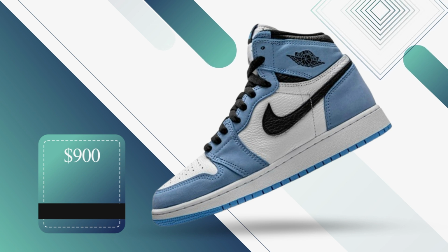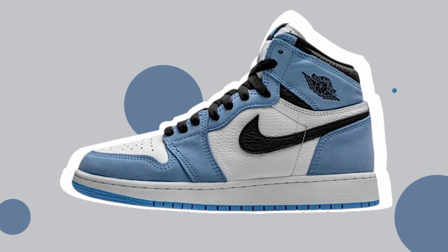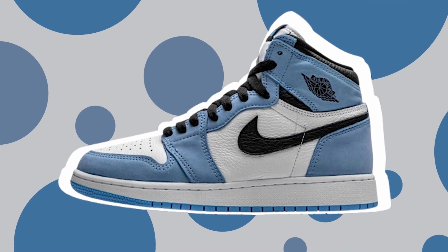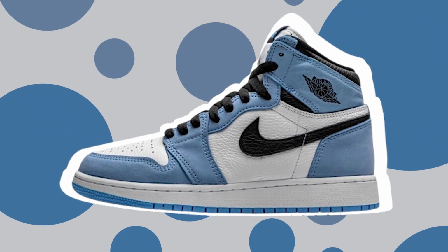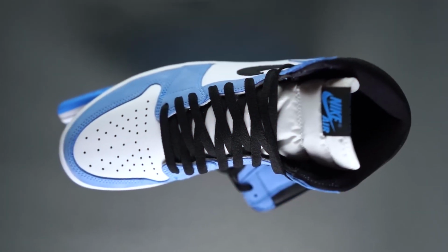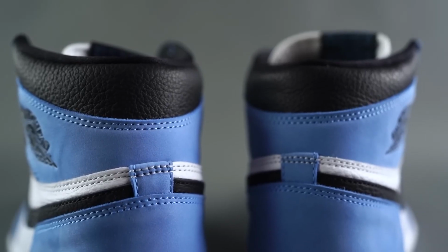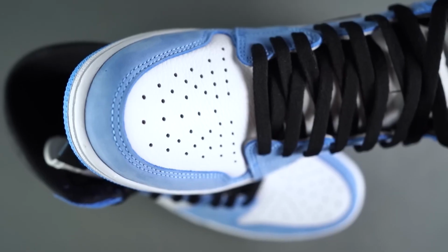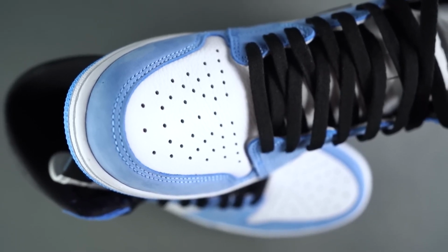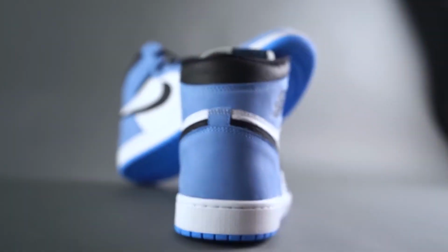They can now be bought for the affordable sum of $235, and even if you don't want to waste time finding the best deal, it's almost certain you'll get a pair for under $300. Given how prohibitively expensive they become just after the release date, we can consider that a steal. Just make sure that the pair you're buying is original by checking the placement of the swoosh and a few other key details, and you're good to go.